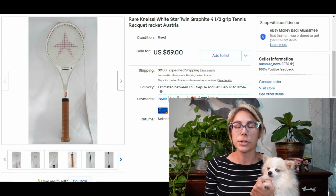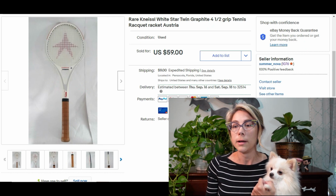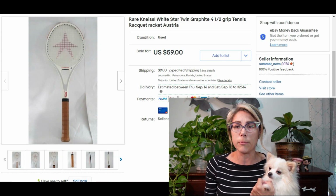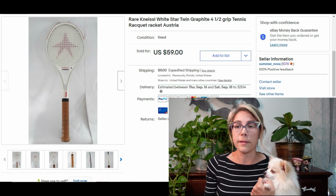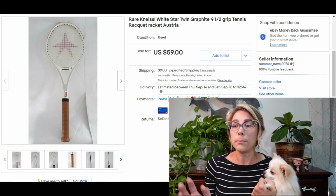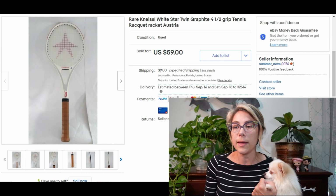Okay, up next, I have this tennis racket, and I don't know anything about tennis. My knowledge of tennis pretty much ends at who Billie Jean King and John McEnroe are. But I picked up this tennis racket just because I thought it was cool and different. And I thought maybe somebody could put this on their wall as a display. So I paid $2 for this, and you know, this took about a year to sell. So I don't know if I'd pick it up again, but it sold for $59, so in the end it was worth it, I think.